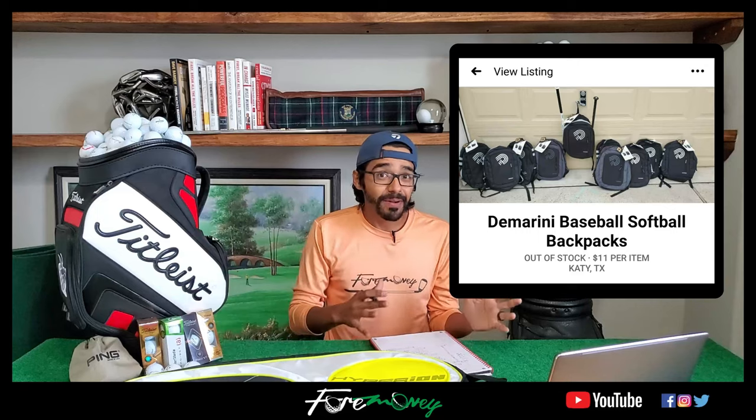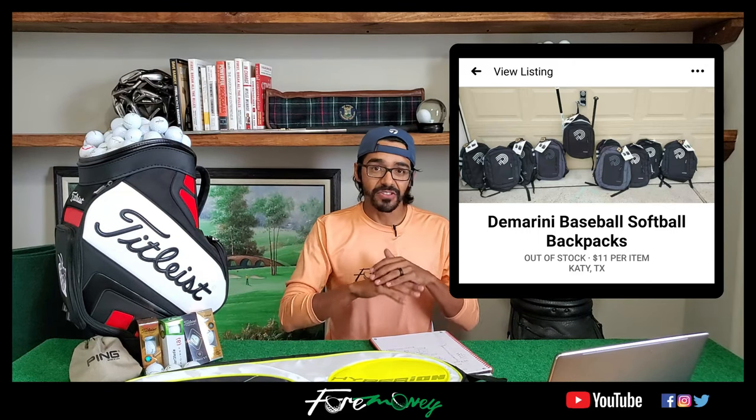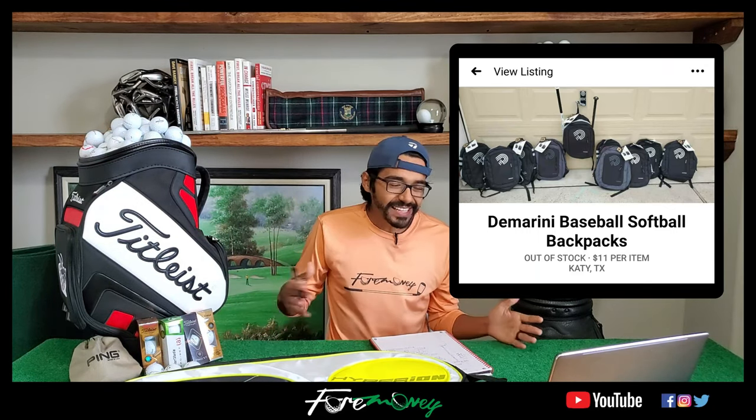They're getting a good deal because they don't have to spend 30 or 40. But at the price we bought them at, 10, 12 bucks to me was just cool every time. So the Demarini baseball bags, I thought I bought 9, there was actually 10. And those all sold for 10 bucks a piece too. That's not a lot of margin, but still, those backpacks moved.